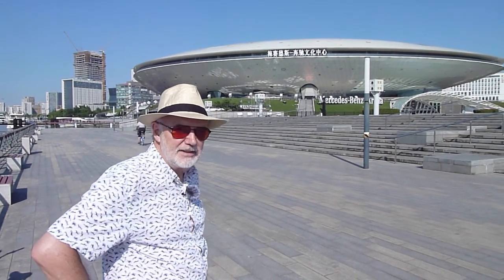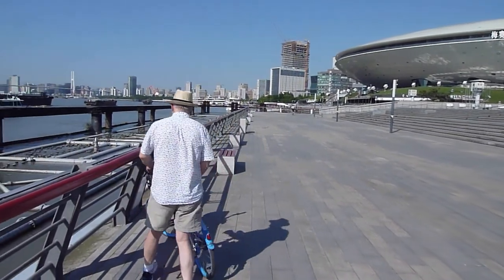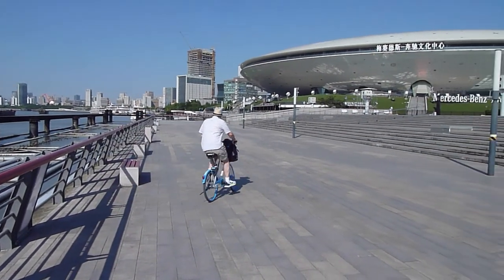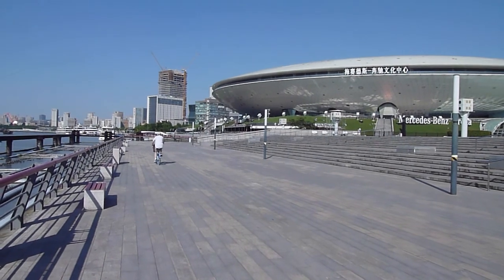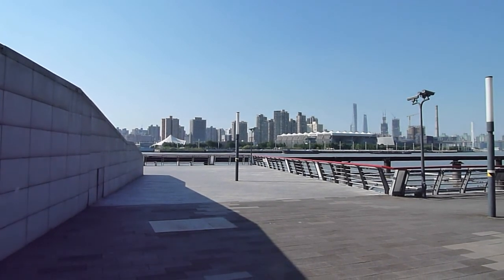It's a terrific site, but you can't hang around here, mainly because it's too bloody hot. So let's get back on the bike and keep going. Of course, the best thing to do would be to stop here somewhere and have a nice cold beer. A cold beer would be good.